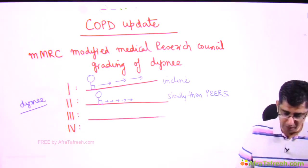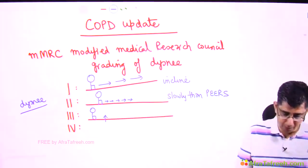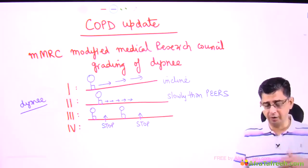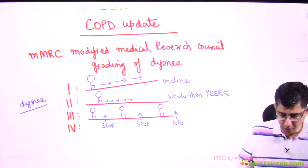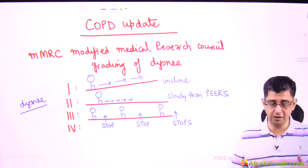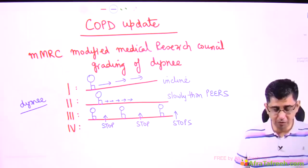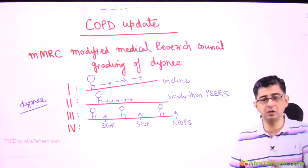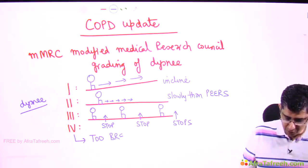Grade 3 dyspnea would be understood like this. This person will walk, let me say, 20 steps, then stop. He will catch his breath. Then he will walk again and stop after, let me say, 25 steps. I encourage him to try to do more, and this time he could walk maybe 30 steps, and then he just says, no doc, I just can't sustain it anymore. So even with his best efforts, he's stopping in between. So the difference between grade 2 and grade 3 in the MMRC dyspnea index is that a patient in grade 2 will walk slower than other people of the same age group, and grade 3 would be a person who will keep on stopping in between. And grade 4 is too breathless to get out of his house.